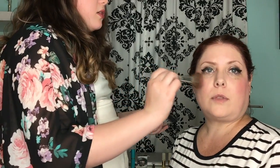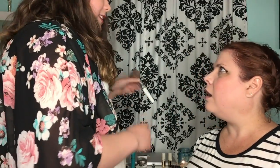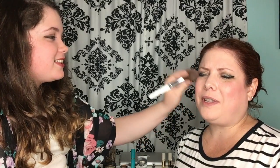We don't want to make her look like she has rosacea. No. Because that's not the goal. Girl has enough issues with that. That's too much. Is it too much? Ooh! Yeah. I'm gonna definitely blend this. You look like one of those cartoons. Why? Why you do this to me?